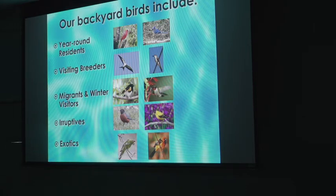So those kinds of birds, and there's only a few of those that I'll talk about in this presentation, the word that we use to describe those kinds of birds is eruptive species. And then finally, the last category that I'm going to talk about are the exotics. These are the birds that do not belong here. They're from other parts of the world, maybe Central, South America, maybe even Southeast Asia, and they've been brought here either accidentally or they've been intentionally or unintentionally released here, and now they're breeding here and they're making a living here.